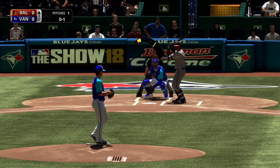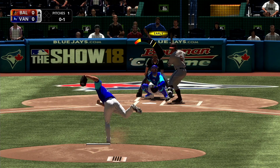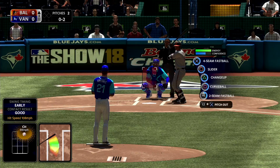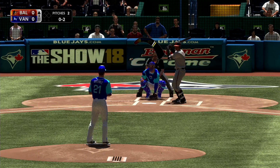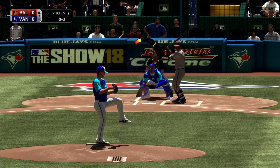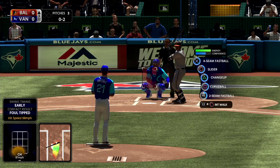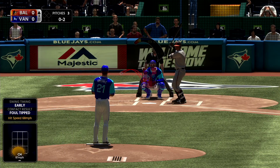The windup and the 0-1. Now a swing and a fly ball, and that is off the wall, but in foul territory. Foul ball. The windup and the 0-2 pitch. And this is chopped foul at the plate, and he stays alive, still 0-2.